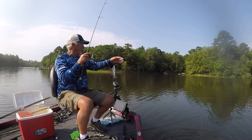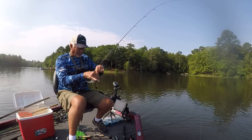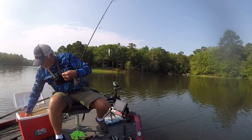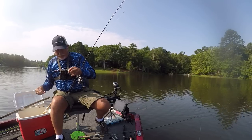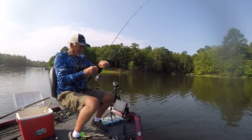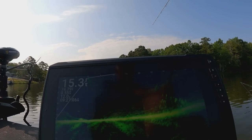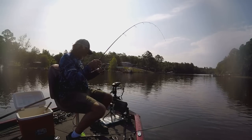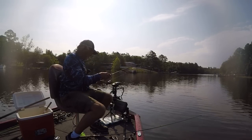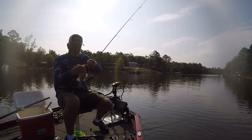That's all it's in, is baby perch. Took my damn minnow. Baby perch. Tons of them. That is for sure. Tons of them. Yeah, they're a little bit bigger. It might be a keeper size. Got them on the Gulp Alive too.